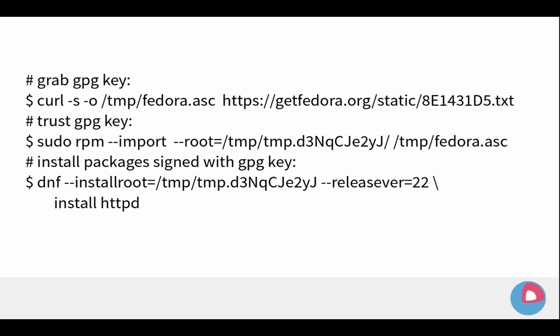So we're going to grab the Fedora GPG key with curl; you can go verify it out of band. Using our temporary directory, we're going to import that key. RPM is the canonical tool that is used to actually manage a Fedora or Red Hat or CentOS or RPM-based system. So use the tools that distro expects. And then, in each of these, you notice that we specify a different root location for where these things are running. That is built into the tools. The tools are designed to do this.